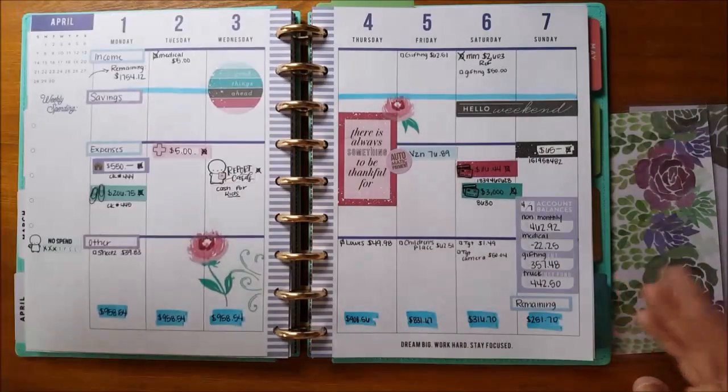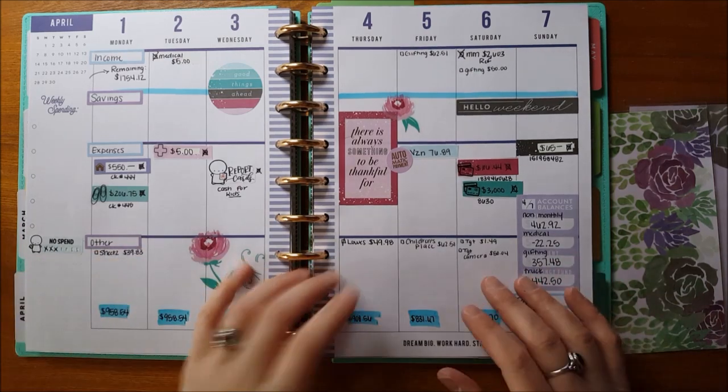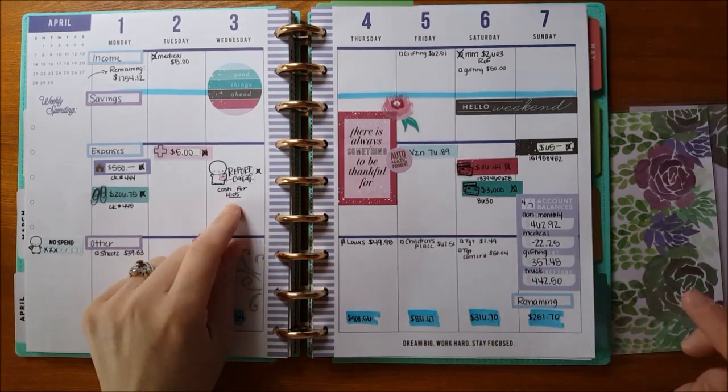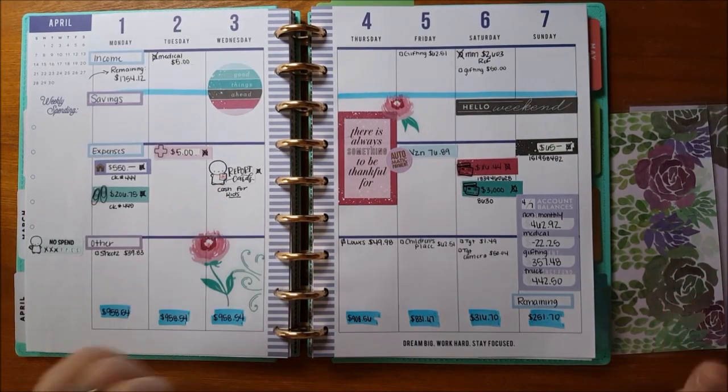Let's get into the last 2 weeks. So this week, fairly standard. This was the week after my daughter's surgery. I wound up taking this from our grocery envelope, so I did not take out any more cash for that.